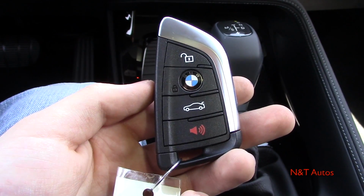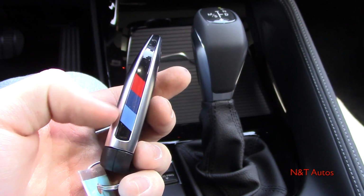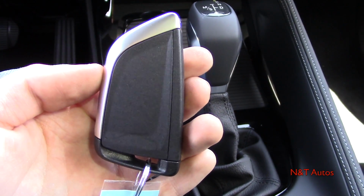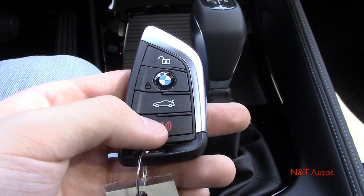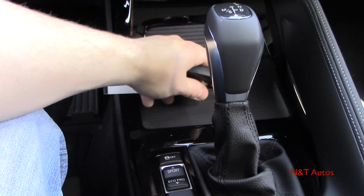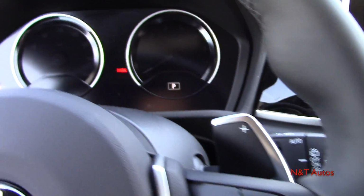Alrighty, so I do have the key fob with me, and it's the new style key fob that BMW is using. Looks really good and modern as always, and the M Sport models always come with the M colors there on the side. But it's a really good looking key. As far as functionalities, you have the unlock. The lock is the BMW symbol, and then you also have your trunk release and your panic alarm. But all you really need to do to start this car is just make sure the key is on the inside of the car. Anywhere on the inside is fine. Put your foot on the brake and press the start-stop button right there.